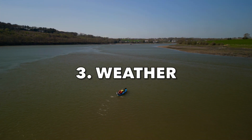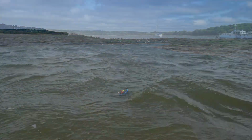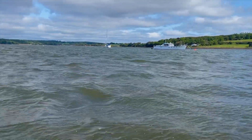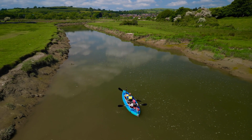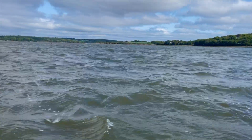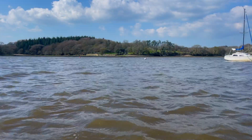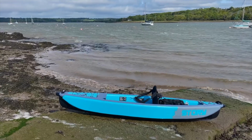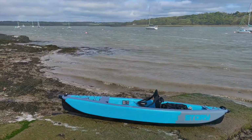Thirdly, the weather. While estuaries are generally more sheltered compared to paddling on the open sea, if you are on a large, wide estuary, then strong winds can be an issue. We find that the further you go upstream an estuary, the narrower and more sheltered the terrain gradually becomes. When estuary kayaking, you generally want to be paddling with the wind behind you, since paddling against a strong headwind can be a case of 2 steps forward, 1 step back. Inflatable kayaks are more susceptible to the wind than hardshell kayaks in this regard.